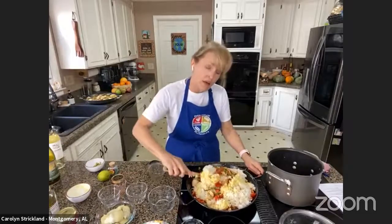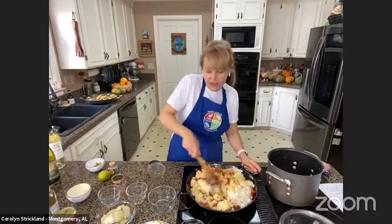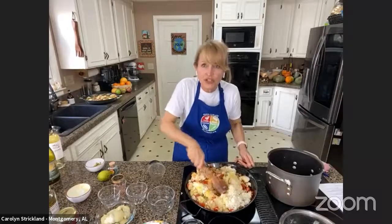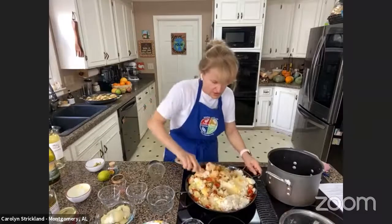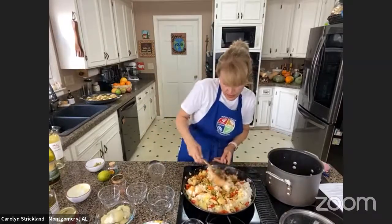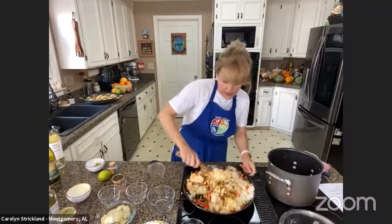So we're not doing that because we are eating whole food plant-based. We're avoiding all that saturated fat and cholesterol. You can see how beautiful orangey yellow this is now from the saffron, and the smell is just incredible. So once we get this all stirred up, it got really thick on me.